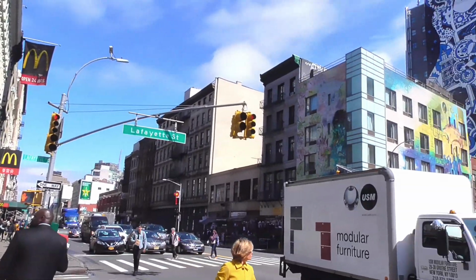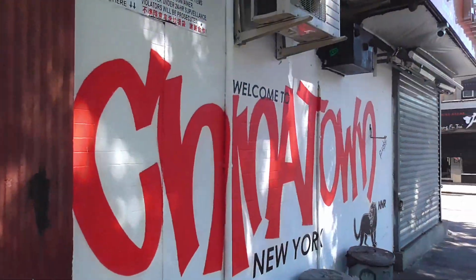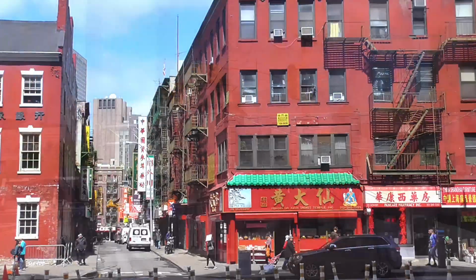So this is Chinatown. Chinatown in New York City, with approximately 100,000 Chinese living there, has the highest concentration of Chinese people living in the Western Hemisphere.